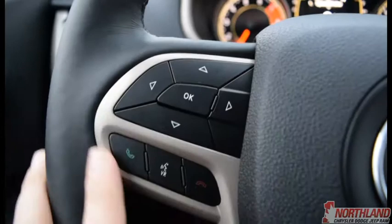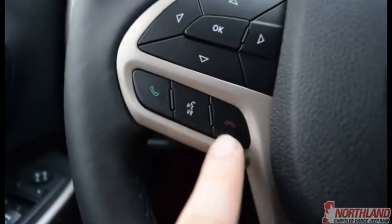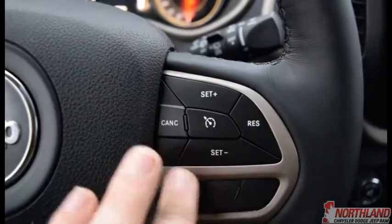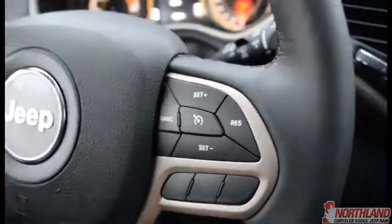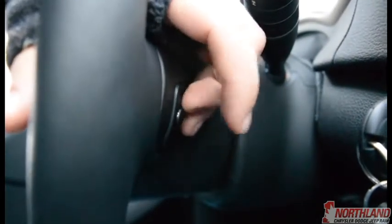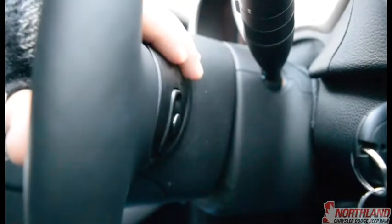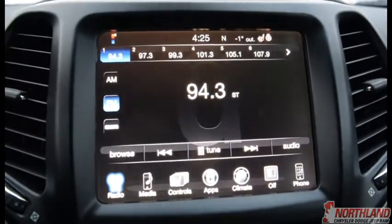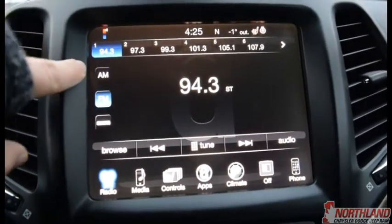That's all controlled from right here, as well as your call out button, your voice recognition button, and your hang out button. Horn in the middle, of course. And then you also have all of your cruise control guys right there. Around the back of the steering wheel right here, you do have this button, which is volume up and down. You got one on the other side to change your channel as well, so you never have to take your hand off the steering wheel. In the center here, you do have an 8.4-inch touchscreen display with Uconnect.